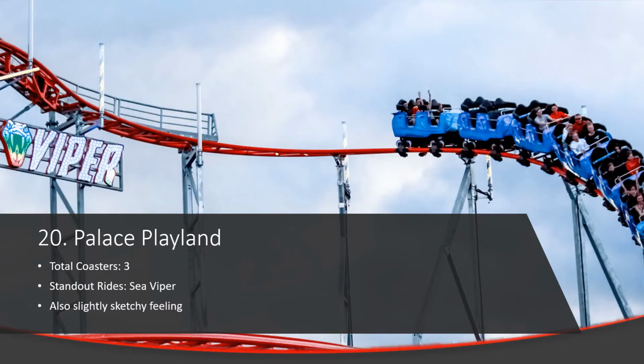Number 20 is Palace Playland, and this is a very similar park with a little bit sketchy feeling, with 3 coasters. Sea Viper is, of course, the standout and the newest coaster there. It's a pretty solid ride. It's got some good elements to it, but it's nothing too crazy, just sort of a family coaster. Also got an SPF spinner and a kiddie coaster.